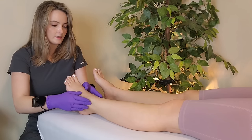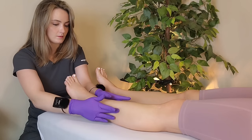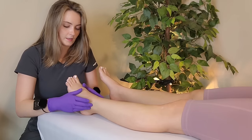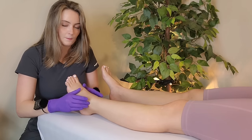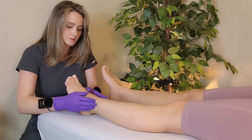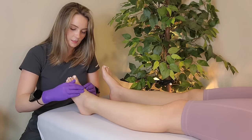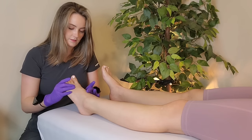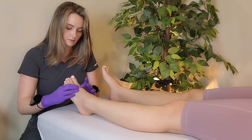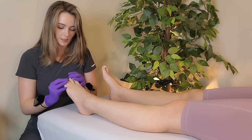Any pain going up the leg? No. And all the way up? No. Okay, let me have a look at the saphenous nerve. And I'm just going to have a look at the saphenous nerve to see if there's any nerve damage. Any discomfort there? No. Okay.